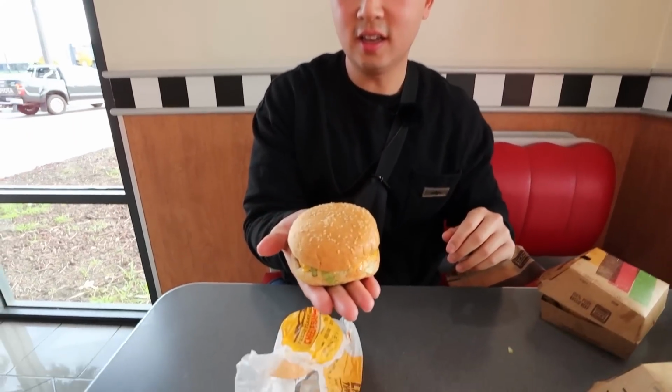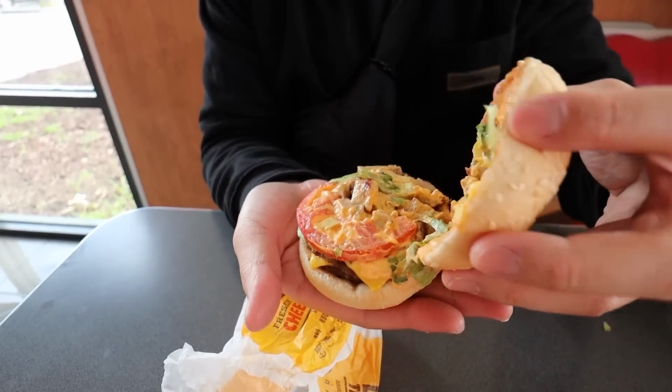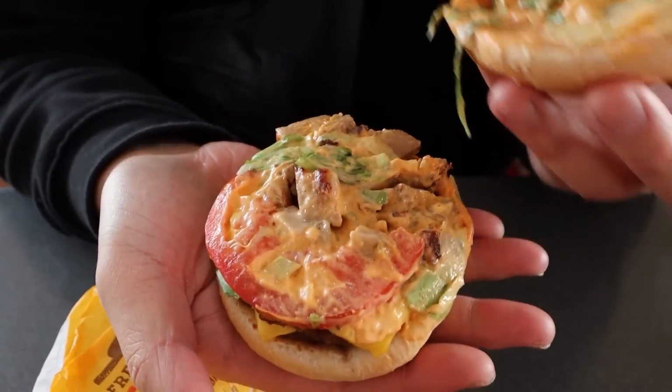Okay. Next up, we have the pork belly deluxe. It's tiny, it's so small. Look at this, it's like a McDonald's cheeseburger size. Inside, you got pieces of pork and chili mayo. Interesting. Lettuce, tomato, onion, and your burger meat patties.